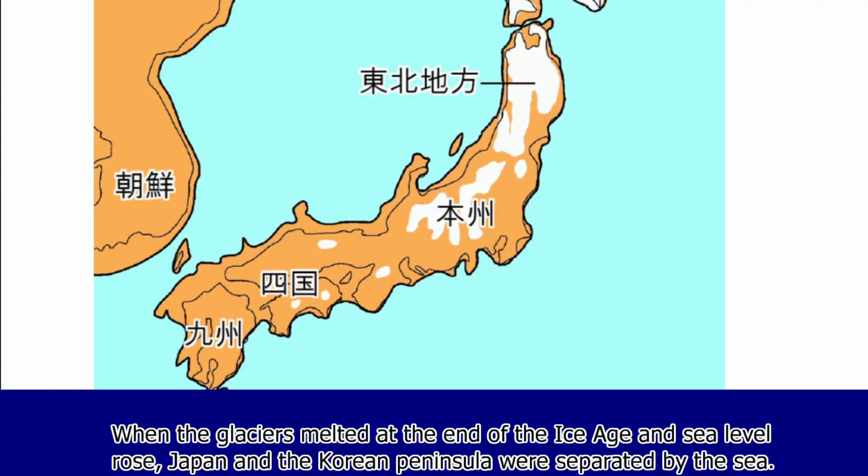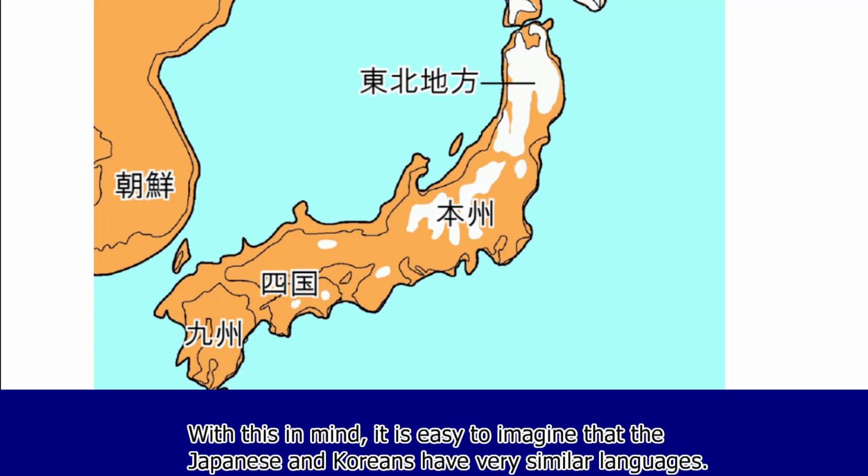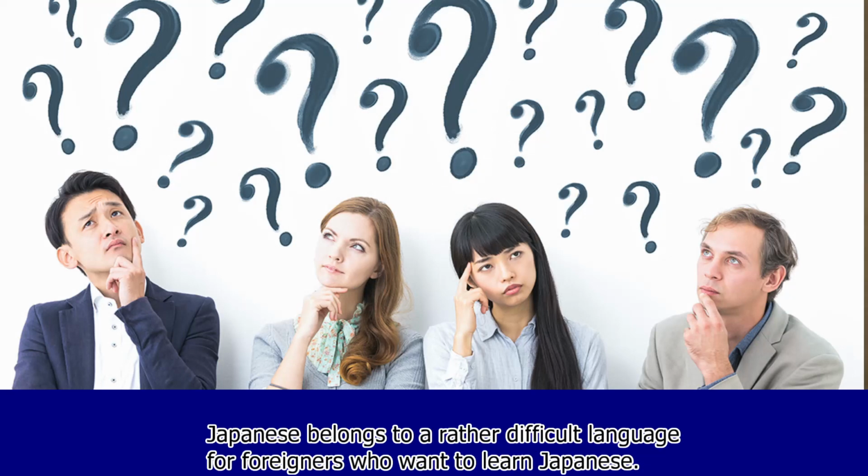When the glaciers melted at the end of the Ice Age and sea level rose, Japan and the Korean peninsula were separated by the sea. With this in mind, it is easy to imagine that the Japanese and Koreans have very similar languages. Japanese is a rather difficult language for foreigners who want to learn it.